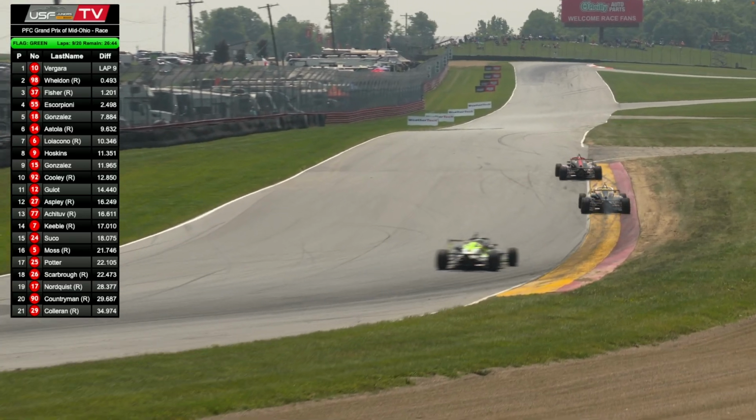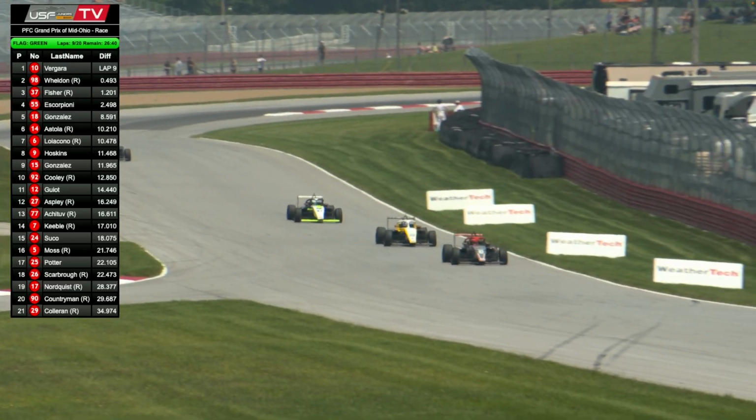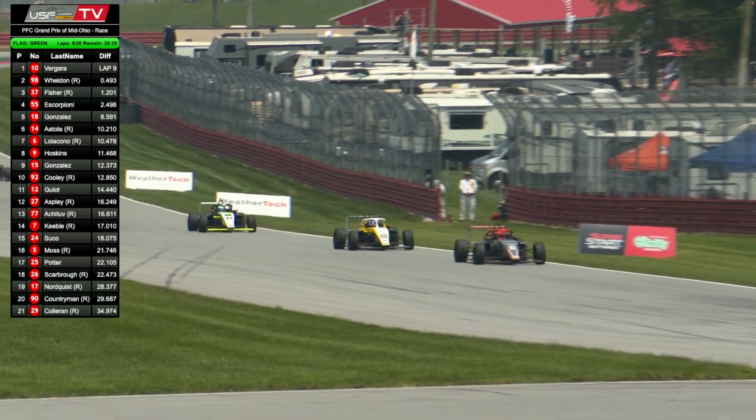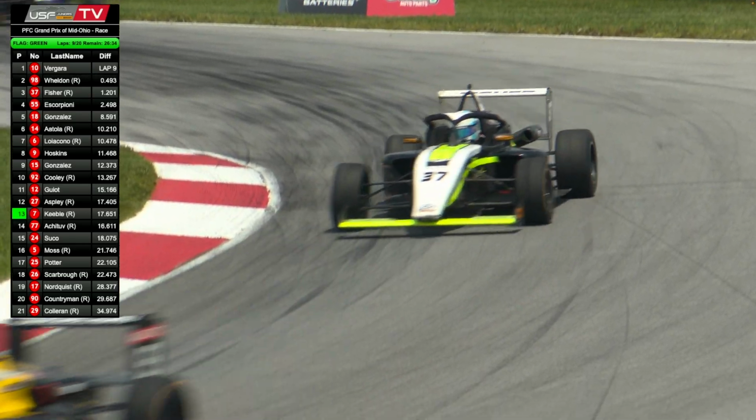I think as these tires come up to temp and the pressures get there where they need to be, we're going to start seeing some drivers making moves. Weldon, no doubt about it, running on the ragged edge, trying to close up to his teammate Vergara, who already has a win on the season. Vergara winning the opening round.